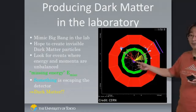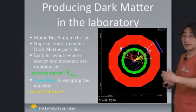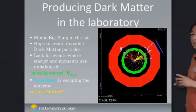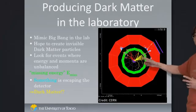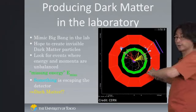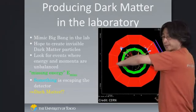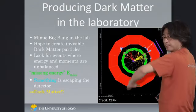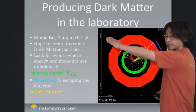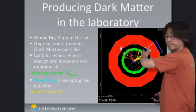If the beam of protons in the LHC comes from your side into the screen, and there's a beam of protons coming from the other side of the screen, and they have a head-on collision right here, and if the collision is head-on, then there shouldn't be any difference between above and below the beam, or left and right of the beam.